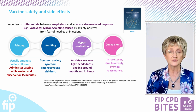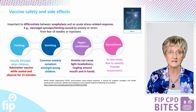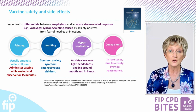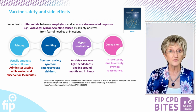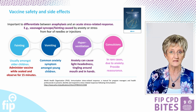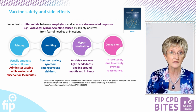It is very important to differentiate between anaphylaxis and a stress-related response to vaccination. This can prevent the mismanagement of cases and avoid harm. Clinical signs of a stress-related response, as shown here, can be brought on by anxiety or stress related to receiving the vaccine, such as fear of needles or injections. Now, because fainting is common, individuals receiving the vaccine should be seated and observed for 15 minutes following administration of the vaccine. The WHO reference illustrated on this slide is a very useful guide on this topic.